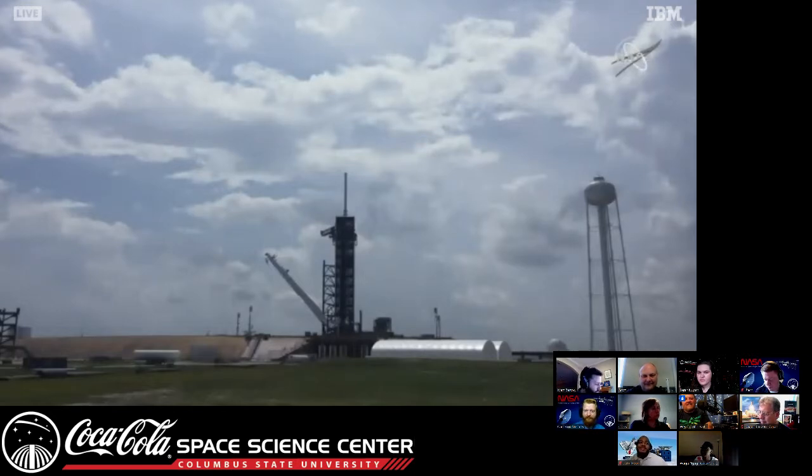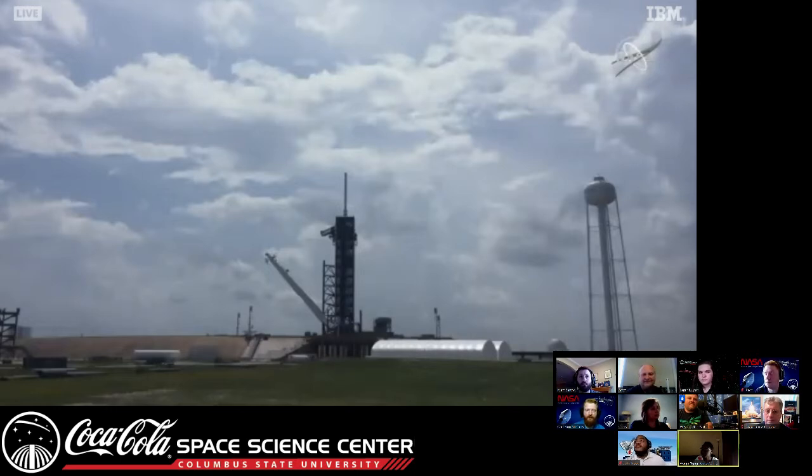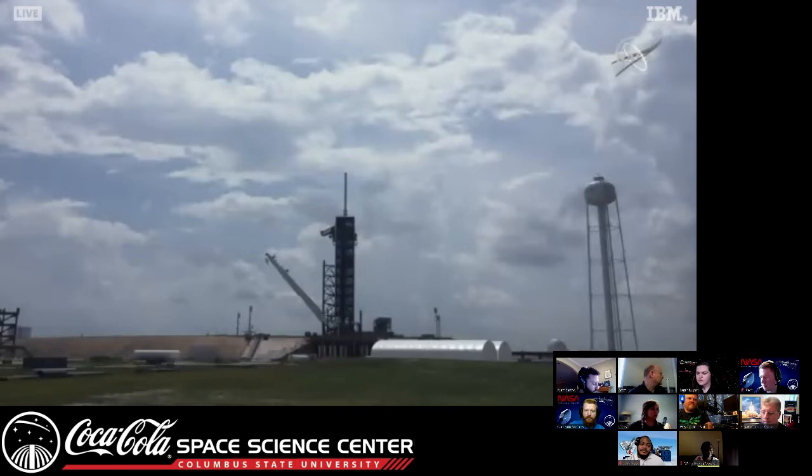How long does it take them to usually meet up with the ISS? They'll meet up tomorrow. While they continue uphill, it looks like we are getting a view of the first stage as well. On your right screen, you can see that first stage with the grid fins deployed. It's making its way back to attempt to land on our drone ship, Of Course I Still Love You.